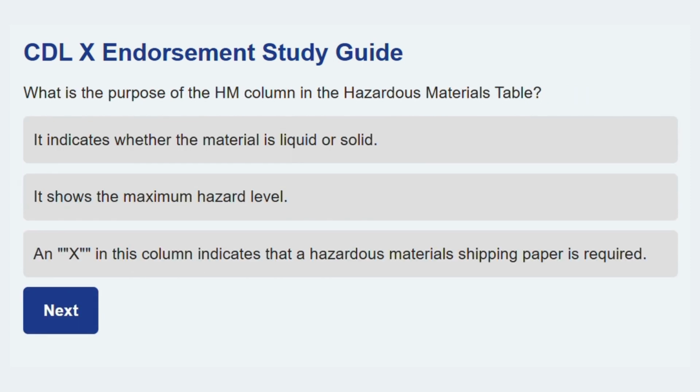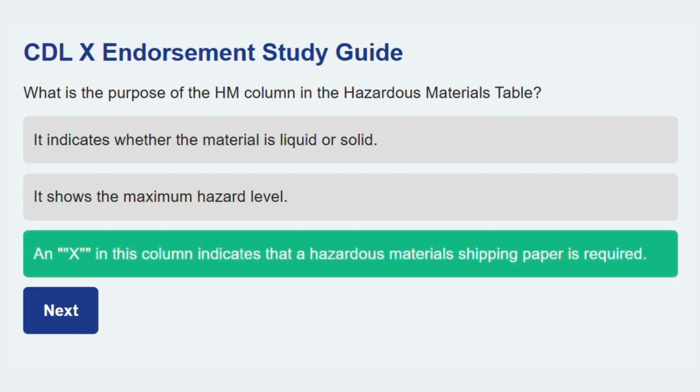Next question. What is the purpose of the HM column in the hazardous materials table? An X in this column indicates that a hazardous materials shipping paper is required. It's a quick reference for documentation needs. Let's get to this one.